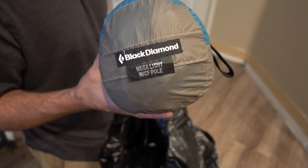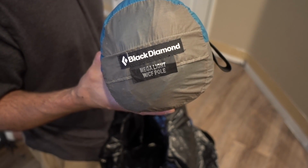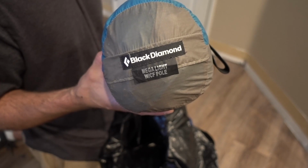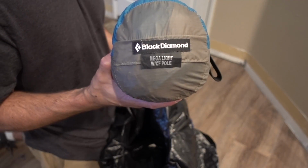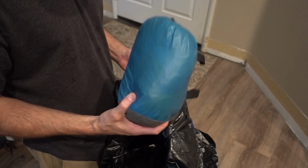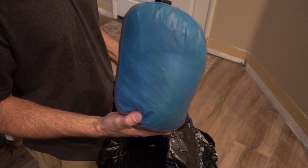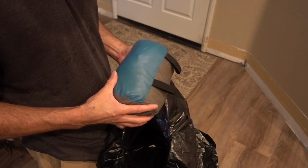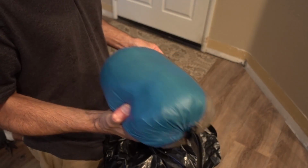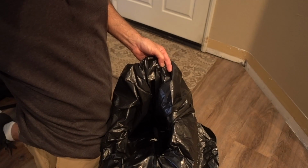But this is fully enclosed. This goes all the way to the ground, and then I do have bug netting, and I did read on some of the forums of people who have taken things like this. This is the Mega Light, and I'm not taking the pole, and this is actually pretty cool. They consider this a 4-person tarp. Of course, you can only fit 2 adults or maybe 1 adult and 2 kids. I've done that in this. But for the weight and the size, being able to hold that many people is just absolutely awesome.